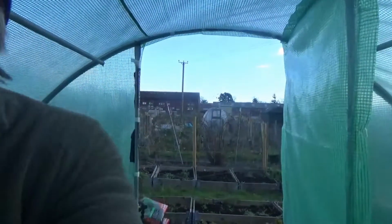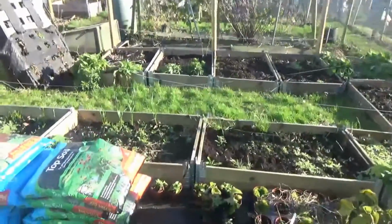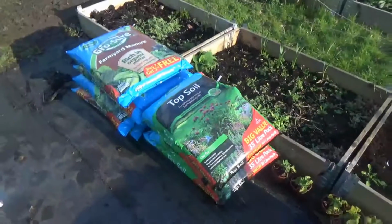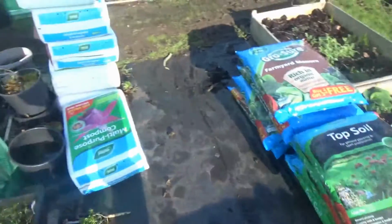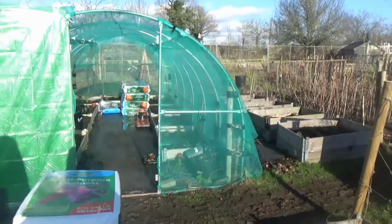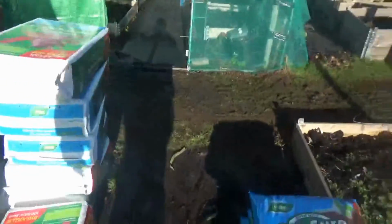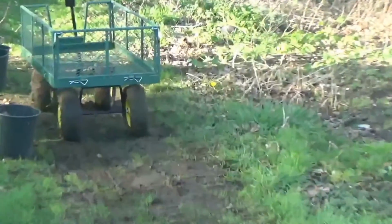Anyway, let's take you on a tour. Let me just take this off the tripod. Right. Okay, folks. Well, there you are, folks. Proof in the pudding. I've got some more in the netted enclosure, another 9 bags in there, some more bags in here, and look what I've been struggling against. So I could only carry a certain amount in my trolley. There's the trolley down there.